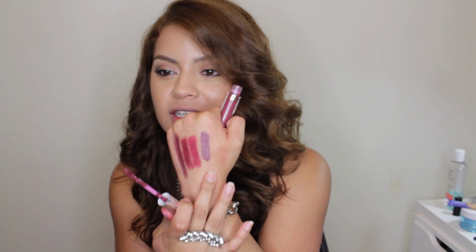I showed you this one in my haul. I swatched it in my hand, but I didn't swatch it on my lips. So I'll just go ahead and do that, but I'll give you a quick swatch again. I've worn this one already, I couldn't help it. It's just a really beautiful deep shade.